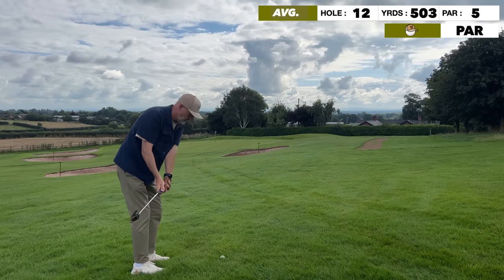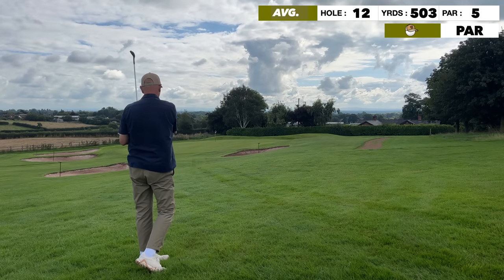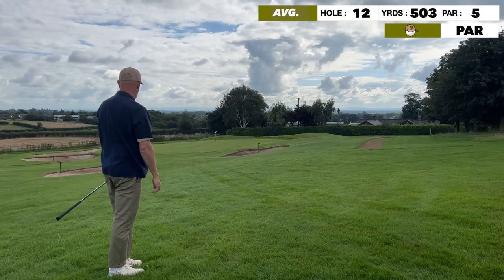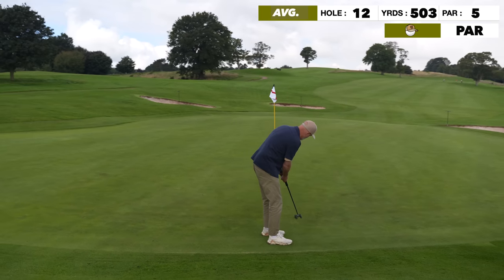That then leaves a tricky wedge shot, only 50 yards, but needed to carry that bunker between me and the flag, and the green just slopes away as soon as it pitches. So, a decent shot, but not the right result.